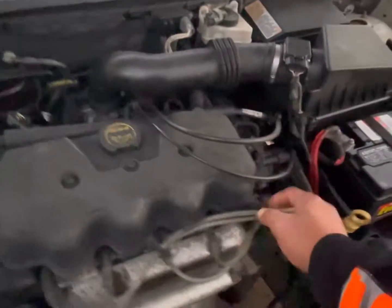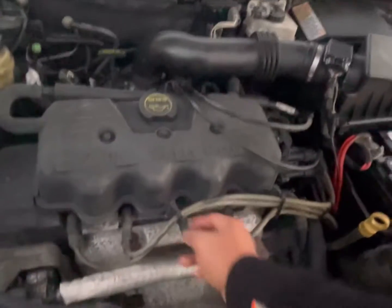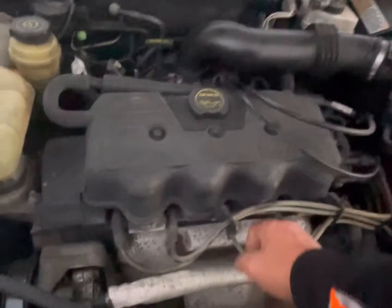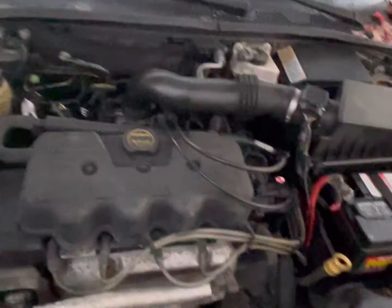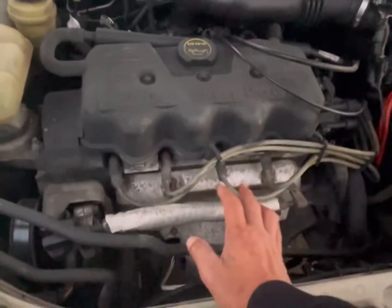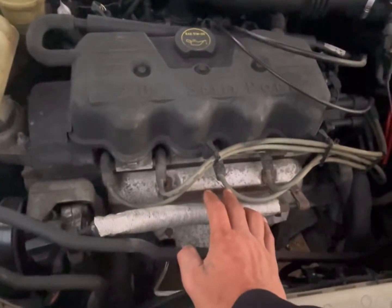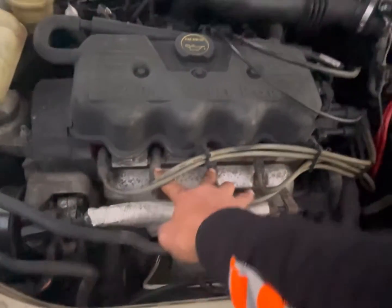Check the coils. I don't have any way to check the coils or check the spark between the coil and the case of the frame, the motor, or between the coil, and I don't have any of that stuff. I just know my code says P0302 and P0303, so I know these spark plugs need to be replaced. I have a misfire in these too.